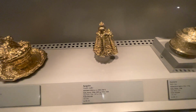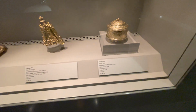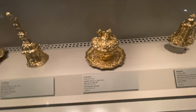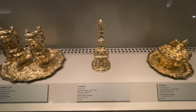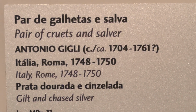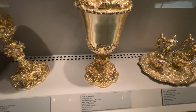Okay, candle snuffer. This puts the candle out. Gilt silver. Wafer box for the communion or the body of Christ. Purification vessel, perhaps holy water, perhaps ashes, perhaps oil or what have you. The bell. Pair of, you pronounce it. Pair of, yeah, right there. I'll let you figure it out. Communion cup. Holy cow. And the chalice, of course.